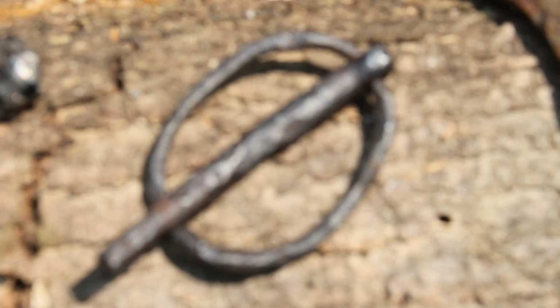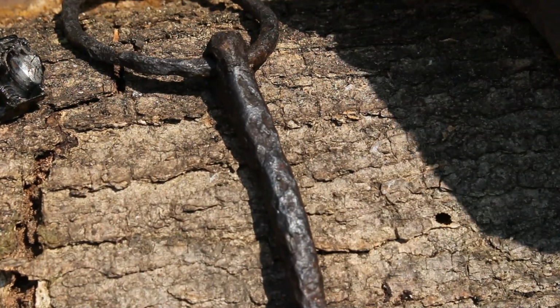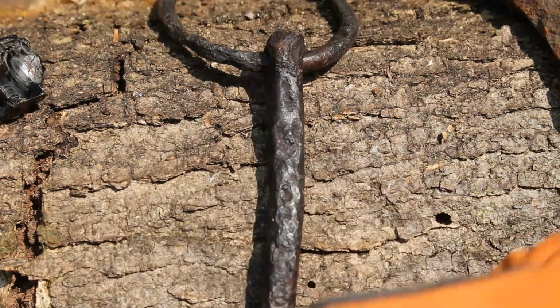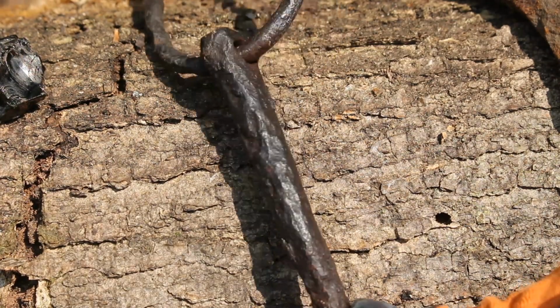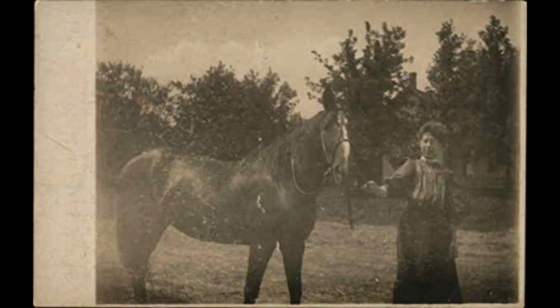Okay. The next thing, I don't know if this was owned by her, but I found it out here in the garden. You know what this is? It is like a hitching ring, right? So this was handmade by a blacksmith. You would pound this into a tree or a post, and then you would use this part right here to hitch the horse up to.